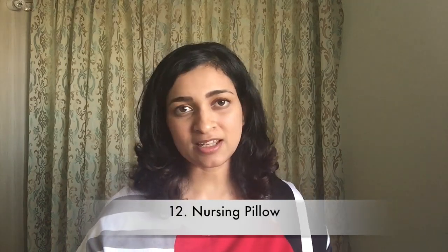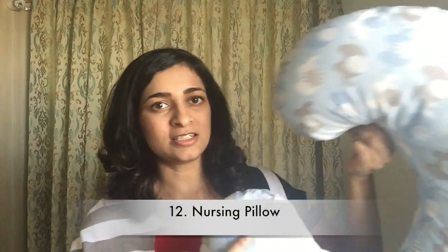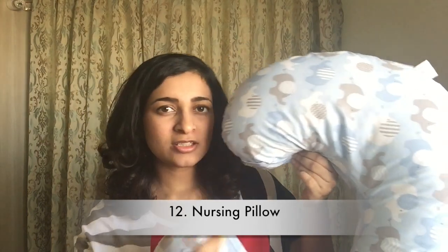The last thing I want to share with you is not an absolute essential, but was a complete lifesaver for me. It's this nursing pillow. It's basically just a U-shaped pillow that you put around your waist and you put your baby on here. So the first few weeks of postpartum were the hardest for me, for my body to recover from, because my hips and my back were still sore from all the pushing during labor.